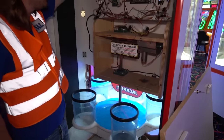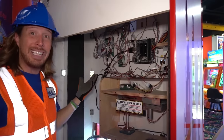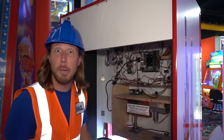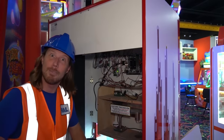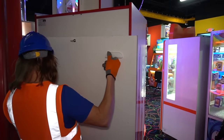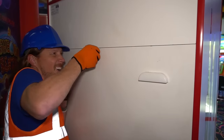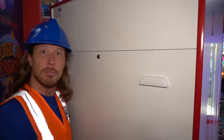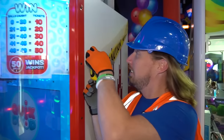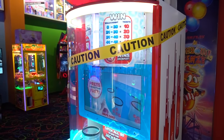But I think this circuit board right here is our problem. So we're gonna have to send it off and get it fixed or order a new part. So let's close it back up and maybe put some caution tape on it so nobody will play it. All right, let's see here. Get that back up on top there. It's really cool. All right, get it locked up. Let's go get some caution tape. All right, we got our caution tape. So let's wrap it up, so nobody knows to play it.